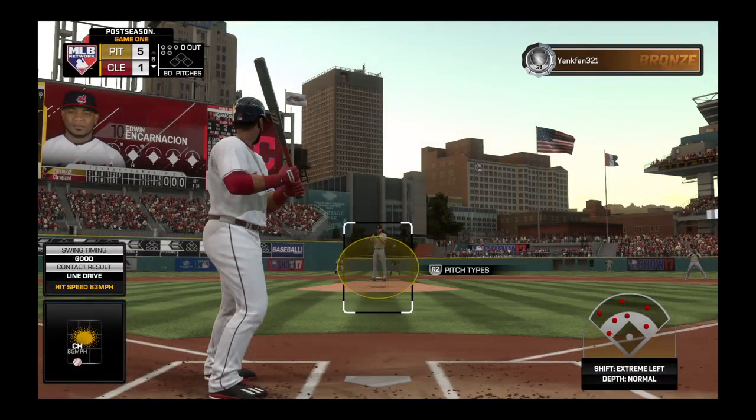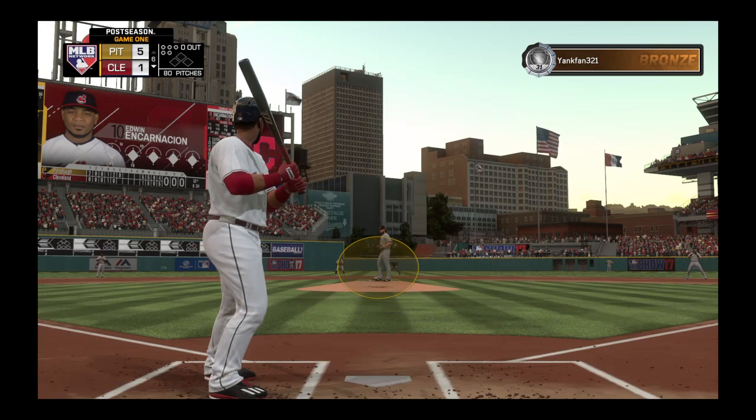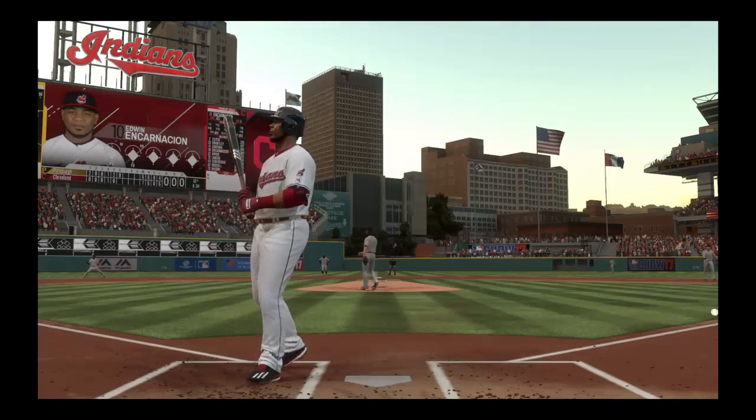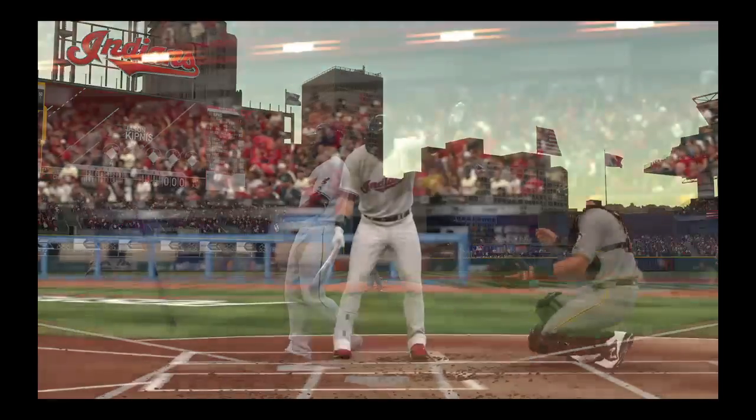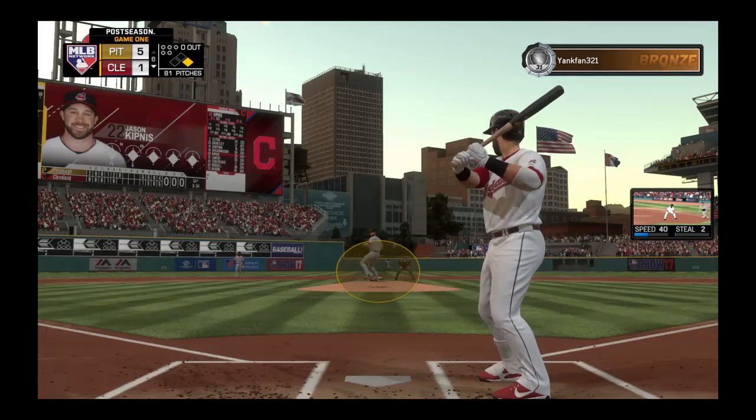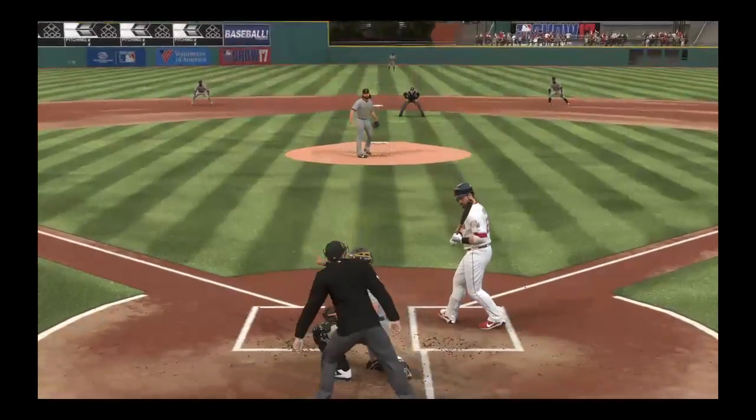Striding in once again, Edwin Encarnacion, designated hitter, leading off. He's 0 for 2 thus far in this one. Oh, and look out as this runs in and gets him. The second man he's plunked in this one. And the second baseman, Jason Kipnis, started out the evening 0 for 2 so far.